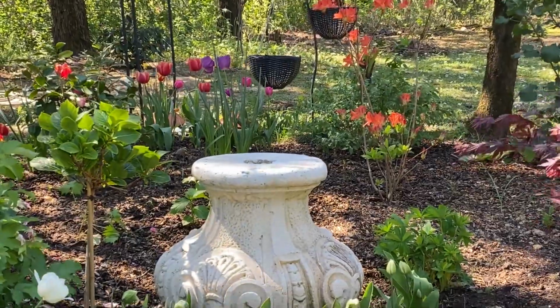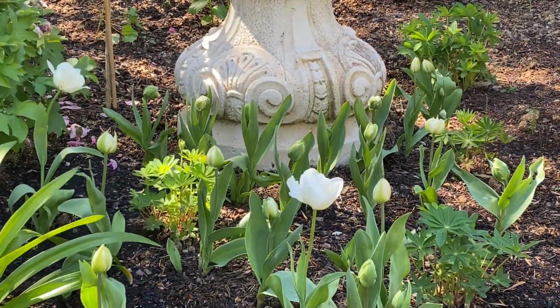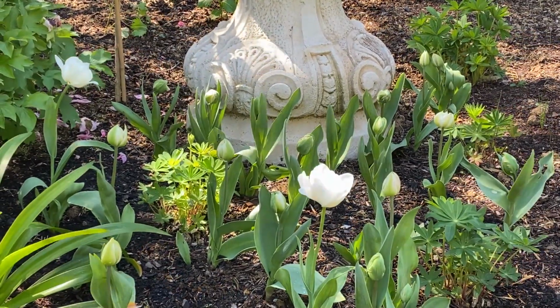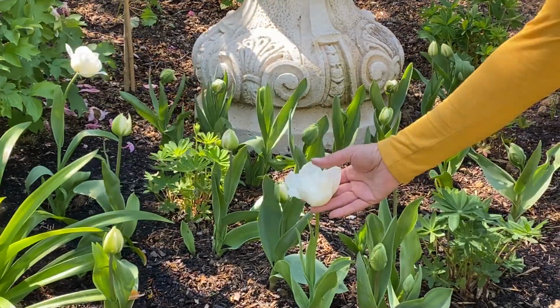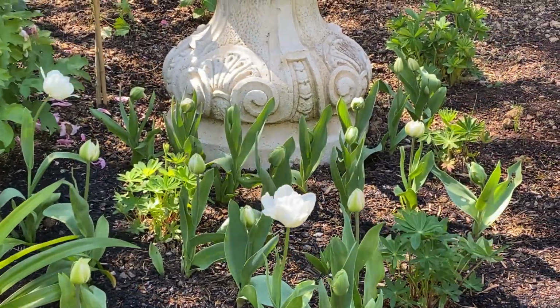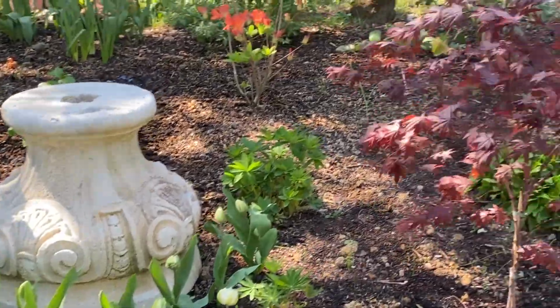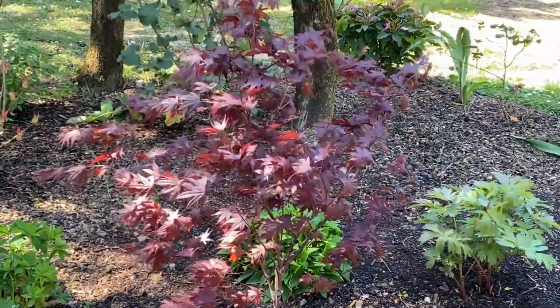And so I have Angelique tulips growing right around the base of it, and these are lupins. But Angelique tulips are just coming out. They're double. I will do more update when they open more. They're just really pretty. Japanese maple is doing really great. I love the color. So gorgeous.